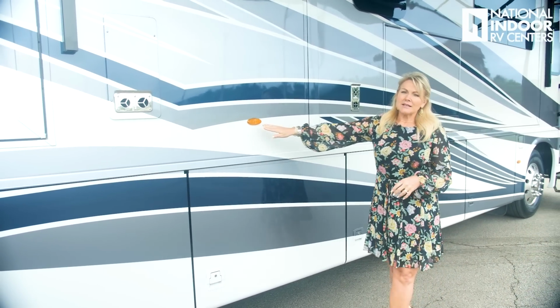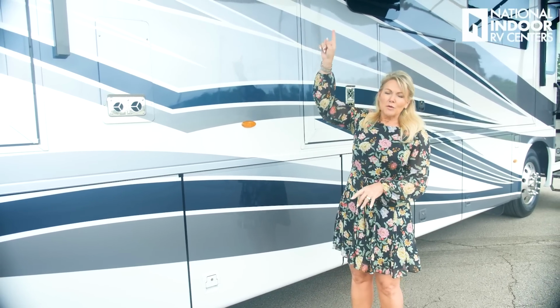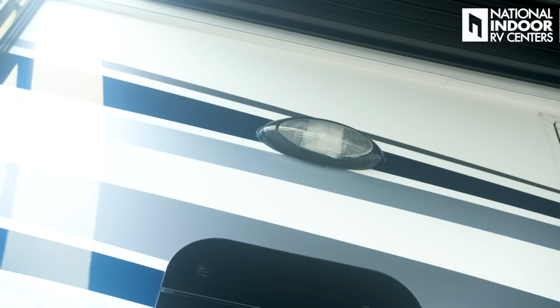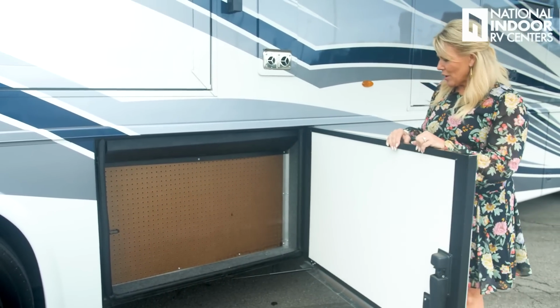And then we have our second marker light for the passenger side of the coach. And then just above that, we've got the passenger side security light. Just when you thought we were about done with storage on the passenger side, there's one more compartment here.